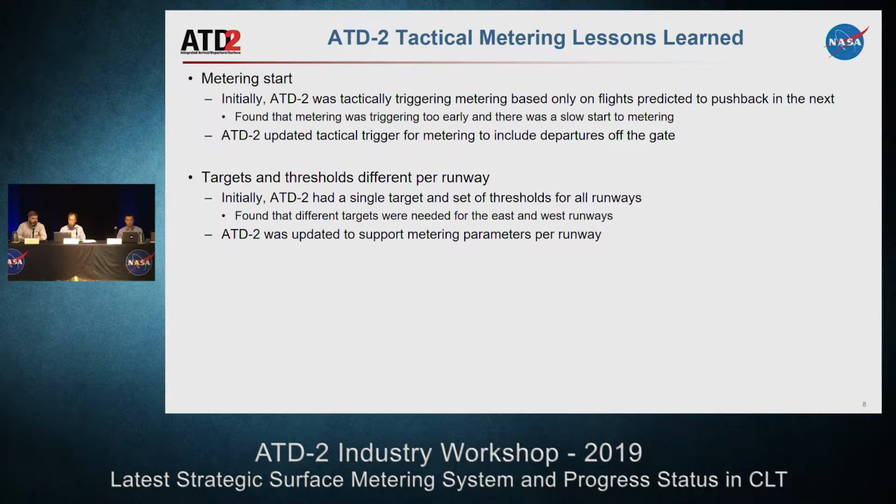We started off, one of the big lessons we learned initially was we were looking at flights that were just at the gate, and we were seeing that we were actually starting metering too early. That was one of the biggest pieces of feedback we got after we started metering with the stakeholders there at Charlotte. We'd hold these retrospectives after metering and say, how did the metering go? And they would say, well, we felt like it was a slow start to the week.